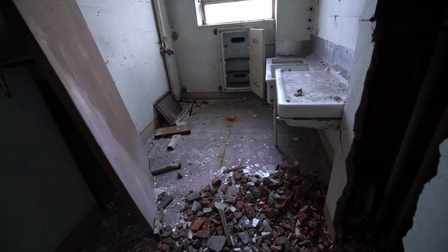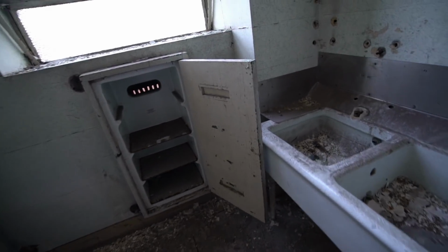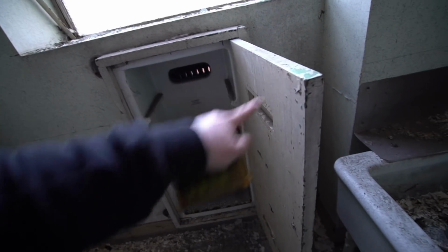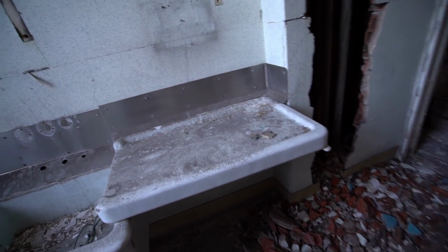Yo, guys. So, this is the upper part of the hospital. It's got all the crazy cool stuff like, look at this here. This little venting, keeping stuff cool. There's a vent to the outside. Look at the really old sinks as well. This is looking like a sterile unit.